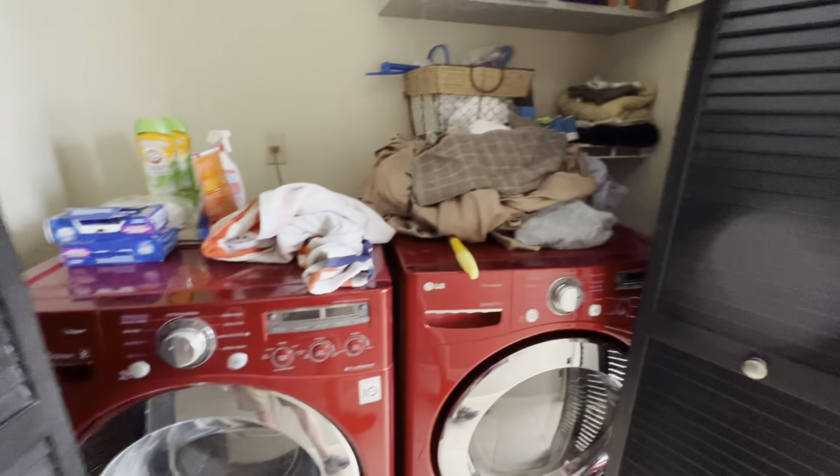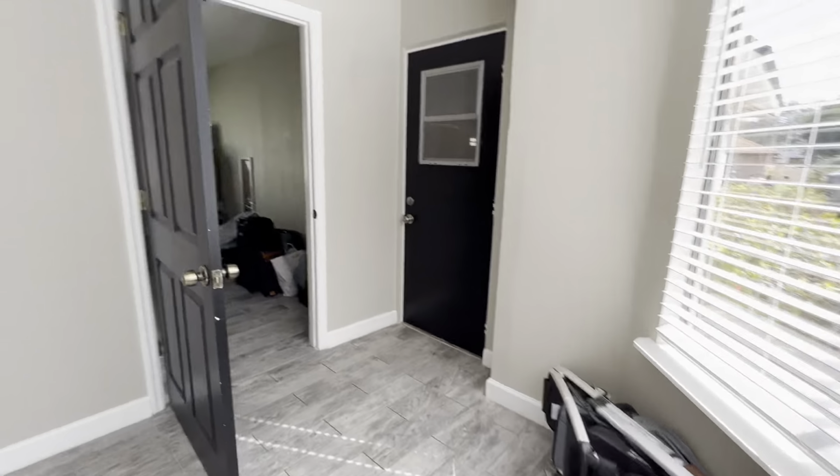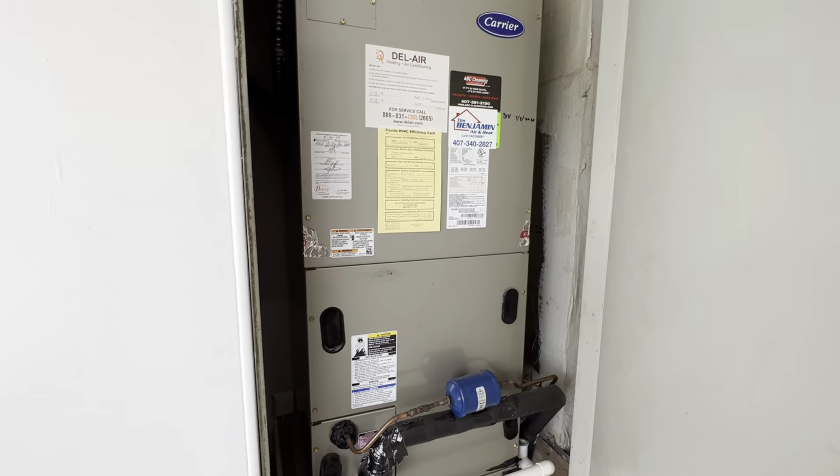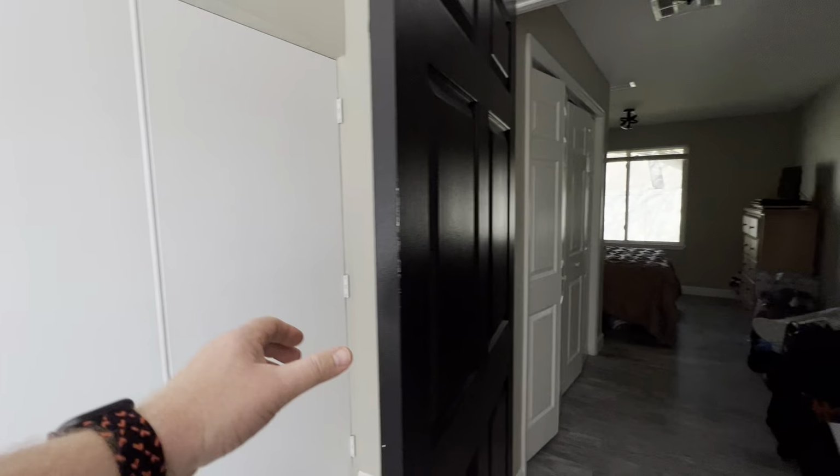Right here to your left is your washer and dryer, which do convey. And this little mud room right here, let me back up so you can see a little better. Here's your HVAC, that's a 2015. A decent little mud area.